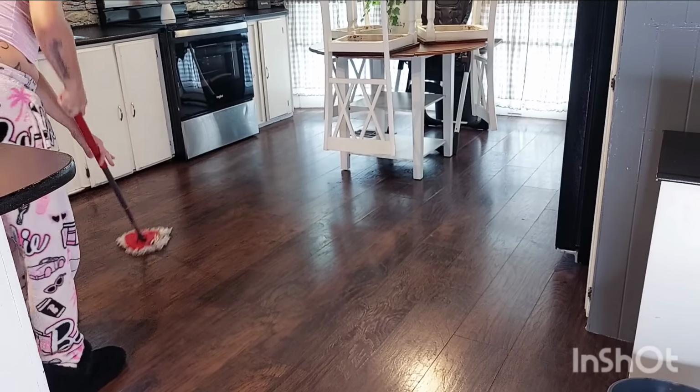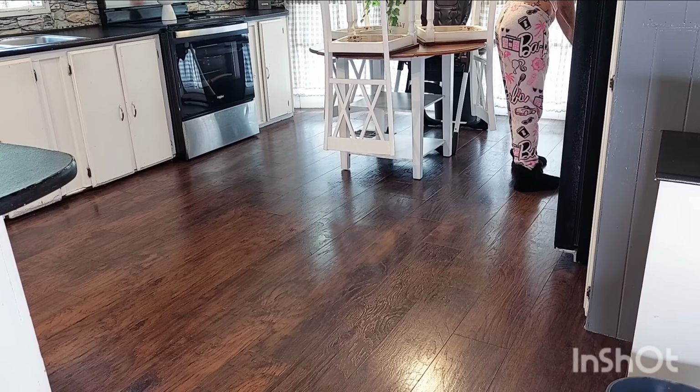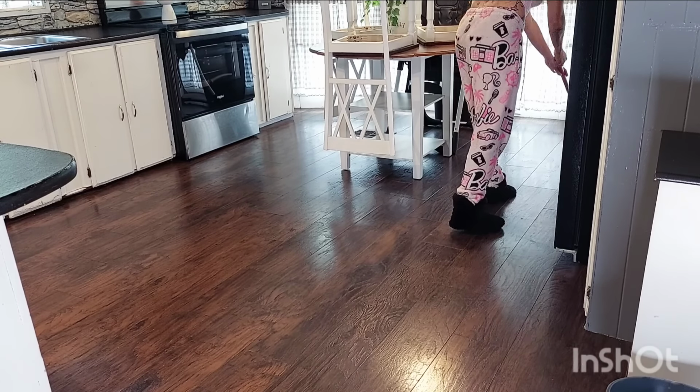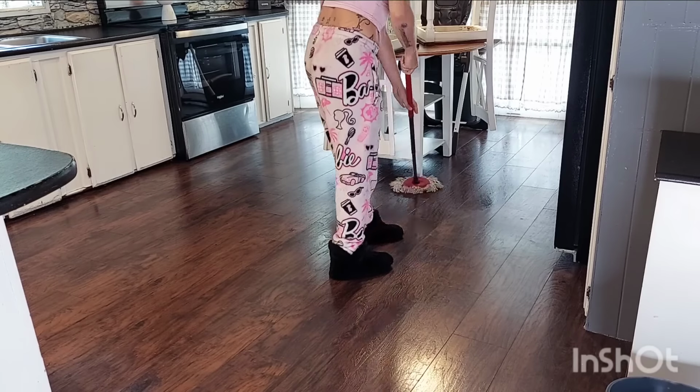But I haven't made my mind up yet. Do I go with an area rug? Should I just wait until fall time? I don't know. I'm going to give it some thought though. So I'm just going to finish up what's left in here.